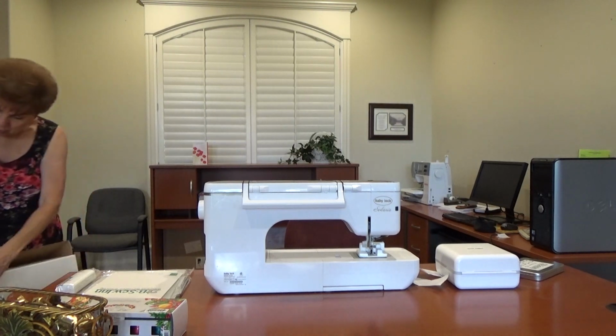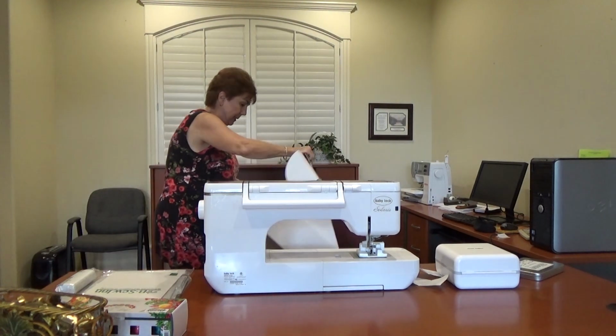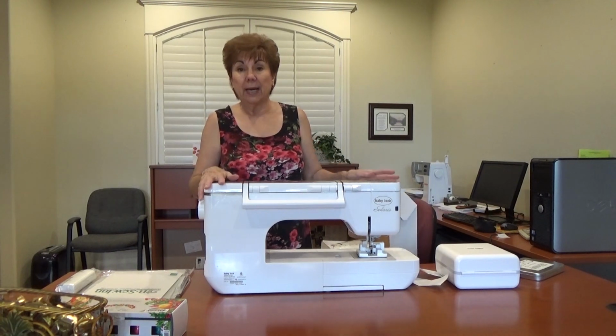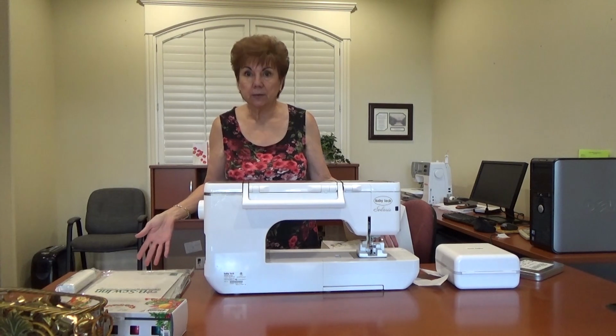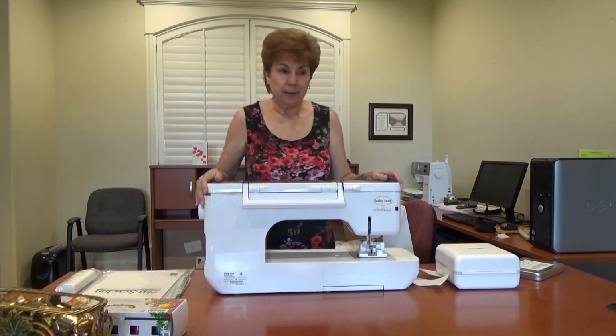Hold on, guys, I'm trying to open it up. Okay, here it is. This is my new desk, formerly Jerry's. By the way, instead of buying the $4,000 koala table I was going to buy to put this machine on, I decided, hey, I have this huge desk here. It's got tons of drawers. It's extremely strong. So I'm just putting my Solaris on it.